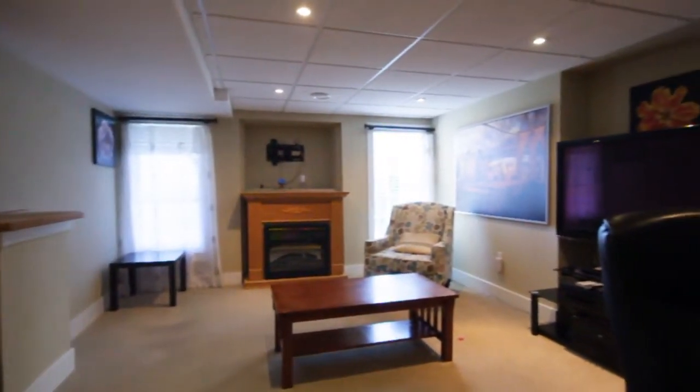So this house has the rental income as well, which is a good factor for those people who want to generate income from the basement while they are living in a huge house, four bedroom, four washroom.